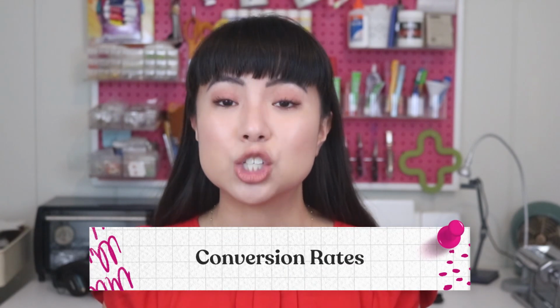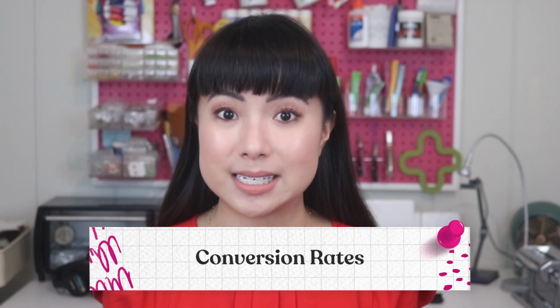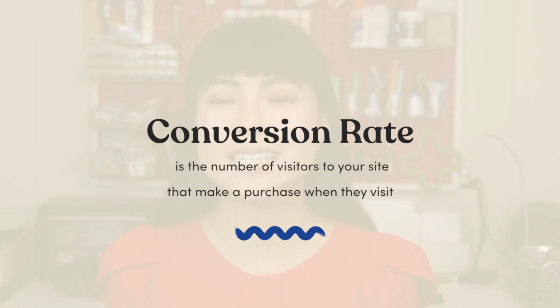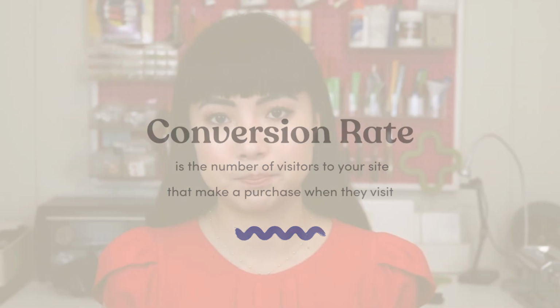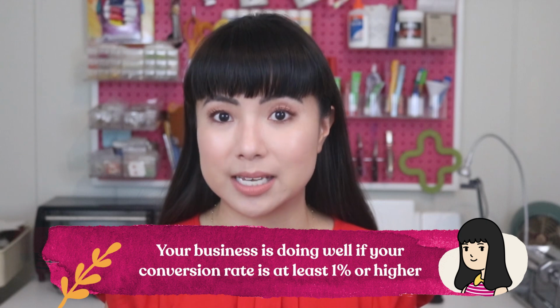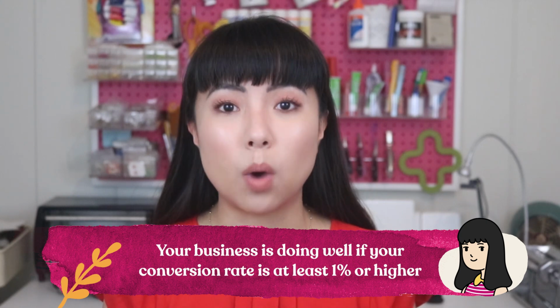So the first on today's 5-point checklist is conversion rates. Checking out your conversion rates is a really great way to see how your business is actually doing, because numbers don't lie. You just can't argue with them. Now, a conversion rate is the number of visitors to your site that end up making a purchase when they visit. Generally, your business is doing well if your conversion rate is at least 1% or higher. That means for every 100 visitors to your site, you should get 1 sale. And if that's the case, you can rest assured that your business is in pretty good shape.